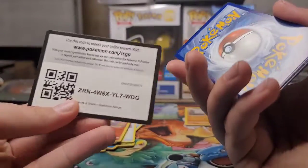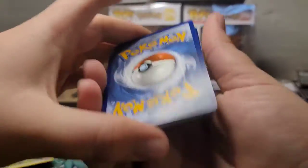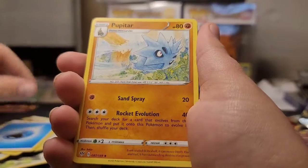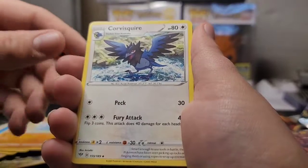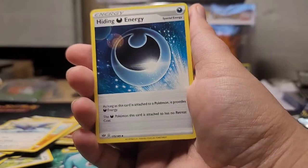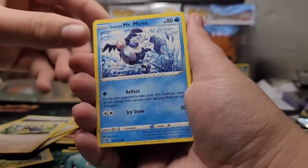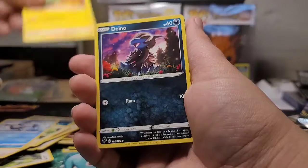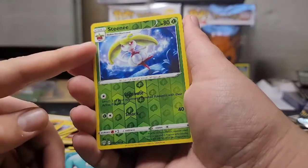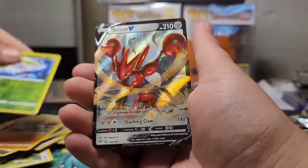Ooh, another white code card. Let's see what we got. 1, 2, 3, 4. Alright. Water. Gotta cool off. There's some heat in here. Puppetar. Corvus Squire. Hiding energy. Ooh, maybe there's a Charizard hiding in here? Well, I just realized my camera is making it blurry. Rickadoo-y. Galarian Mr. Mime. Electrike. Dino. Pashimon. And Steenee. Oh yeah, ooh, look at that, Scizor V.